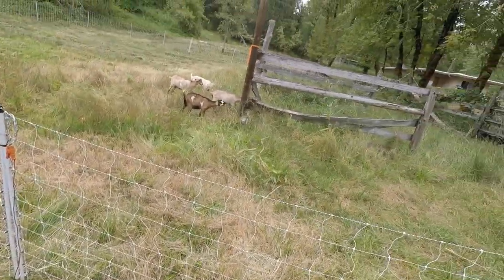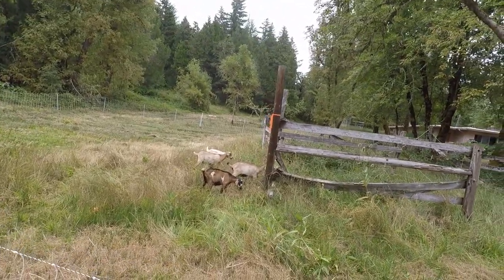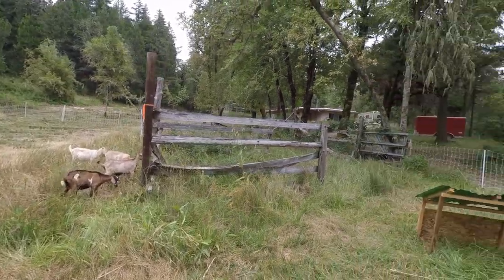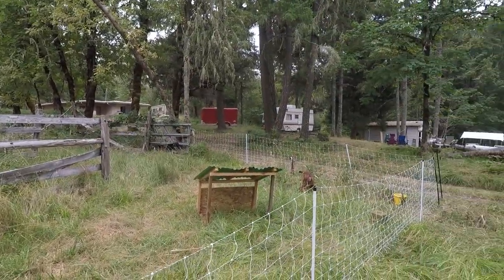And look at those girly goats. There's Ron over there. And then Harry and Ron are doing their thing over here.